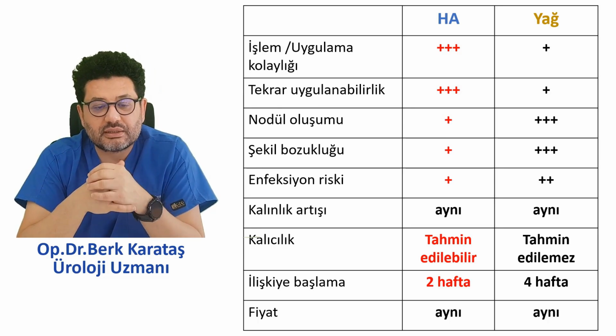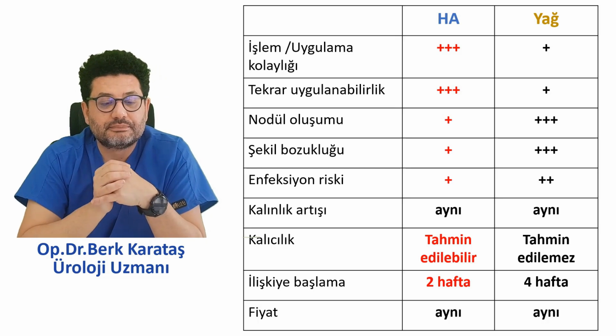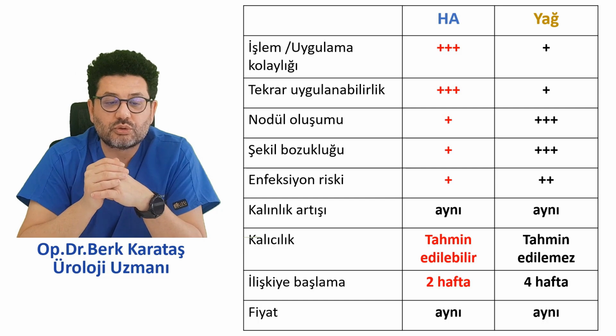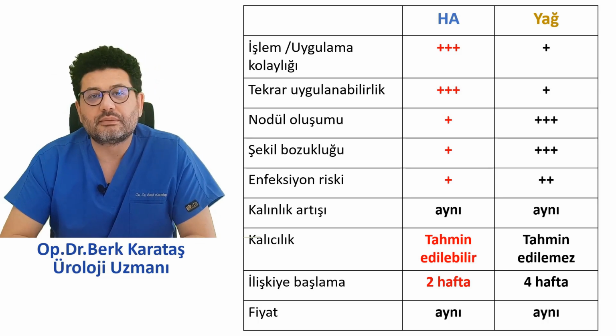But of course, in practice, I believe that in the future, hyaluronic acid will be used much more widely, and there will be a lot more research done on it all around the world. You can talk to your doctor about what you want and go with whichever option you prefer. Thank you.